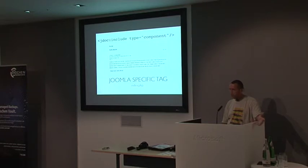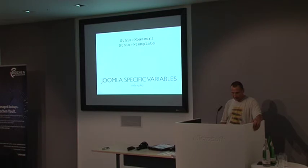So this is the content area in Joomla, and one page can have one component and as many modules as you want, but this is more or less the main thing. This is your content, so that's the component. And then you have a lot of variables, for example these two, the base URL and the template. The base URL is where Joomla is located. Usually it is on a productive site directly in htdocs, but sometimes it is in htdocs/CMS or something like this.